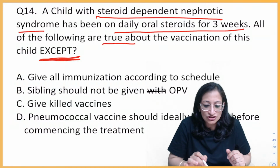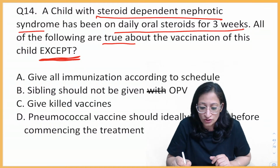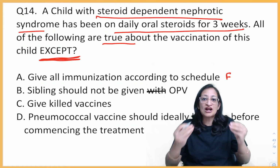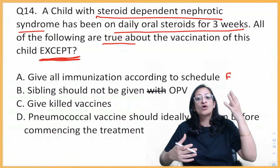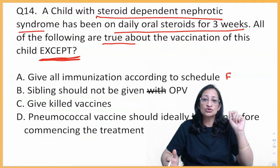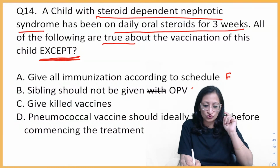Give all immunization according to schedule. Is it true? In an immunocompromised child, will you give live vaccines? No, this is not true. So this is false, right? Siblings should not be given OPV. Is it true? OPV is a live transmissible vaccine. So if another child in that household is given OPV, he is going to excrete the polio vaccine virus, the live virus in his stool. And that virus can infect this child. So, the household siblings of that child should also not be given live transmissible vaccines. So siblings should not be given OPV is true.